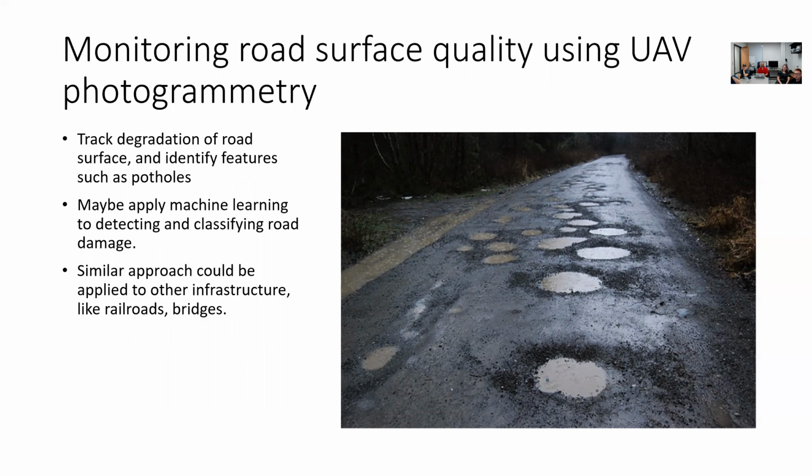I don't know that much about railroads and bridges and stuff, but I think you might be able to apply something similar to other forms of infrastructure as well. So, good. Yeah, those are my 5 pitches.